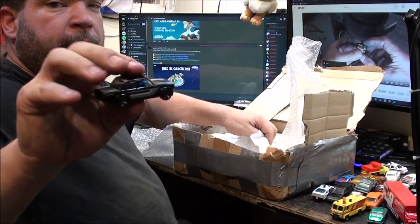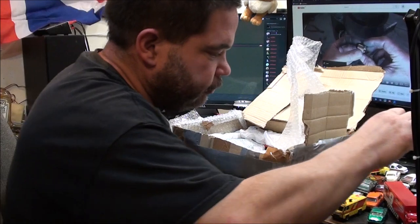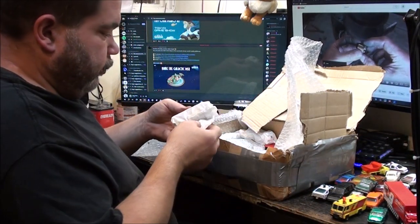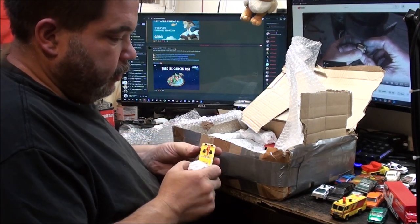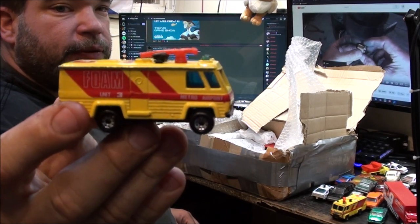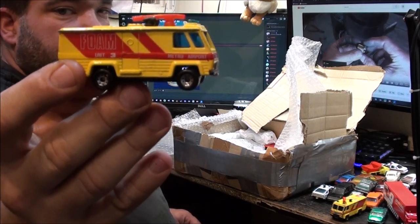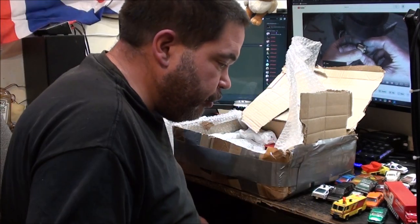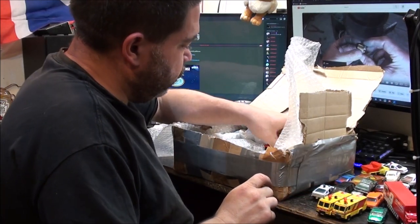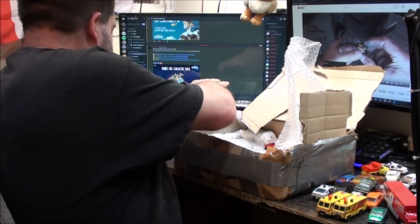Yep, little Hot Wheels BMW that I didn't have. Oh yeah, forgot I bought both of them because they were cheap. I think they were less than a pound each. And that one's in pretty good condition, much better than the other one. God, I forgot what I bought and what I didn't buy. Oh yeah, I forgot about this one.